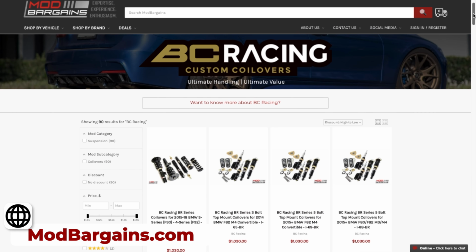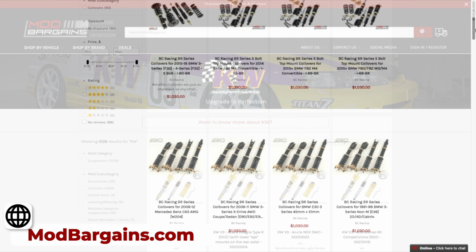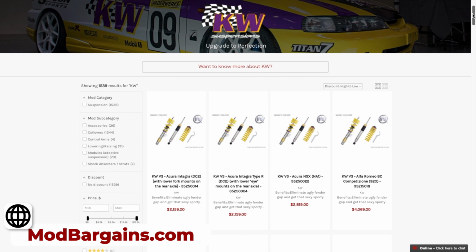Now let's say you're in the market and you've decided, okay, I'm not getting springs and now I'm going to go for coilovers. I'm not buying the super high end, but now we're getting into a nice sweet spot. BC is a good value, is an amazing value, but KW actually has its own very good value as well.